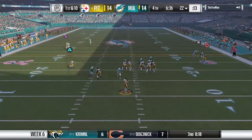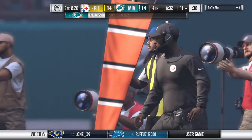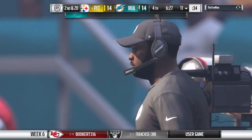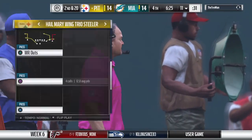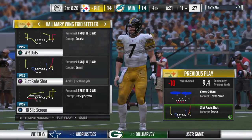On first down, it's Roethlisberger. And they get to him with the pressure as Roethlisberger goes down. Kiko Alonso, the offseason pickup from Philly, in there to make the sack. He buries him for a loss of 10.